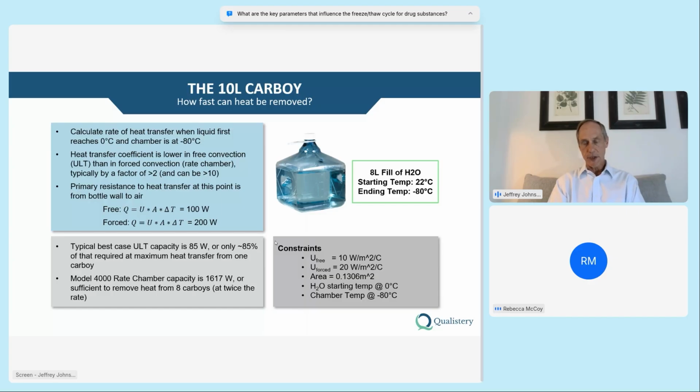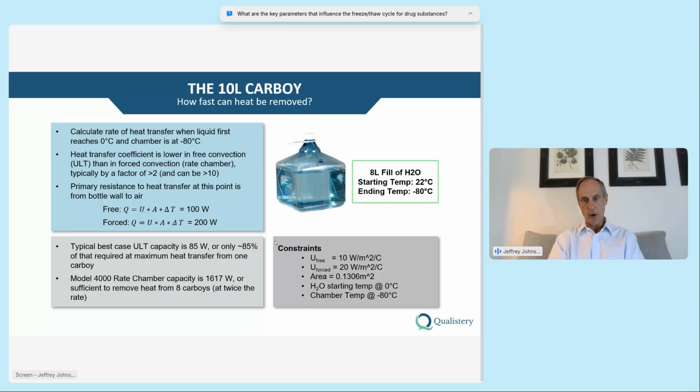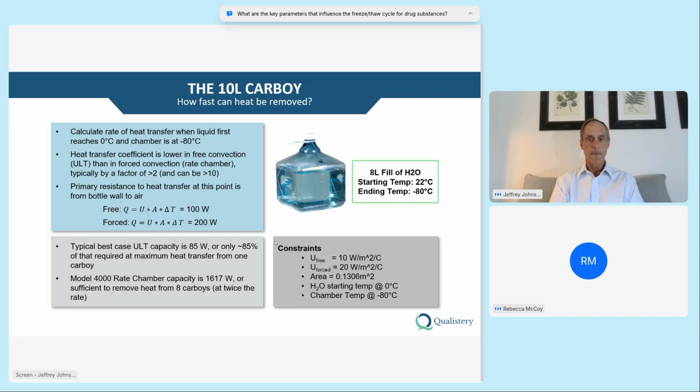It's the heat transfer rate. So it's the heat transfer coefficient, the area, and the delta T. Again, the more area you have, the more, and a key one is increasing this U, the overall heat transfer coefficient. And then the third one is the chamber temperature and the surface area of your container. Those are the 3 critical parameters.